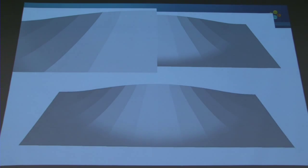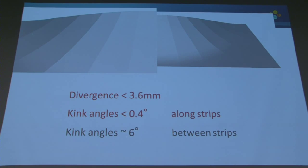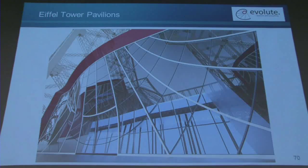Then still, it was not perfect, because there were seams along which this kink was pretty sharp, maybe something like 10 degrees, and there were other seams, like here, you see it even in the shading, where the kink was small, maybe 1 degree or so. So it was the goal to more equidistribute these kinks, and this was, of course, possible, and that's the final solution. The divergence of these gaps is less than 3.6 millimeters, which is really good. The kink angles along strips are extremely small, and between these strips, they are controlled and everywhere nearly the same, and this was realized.